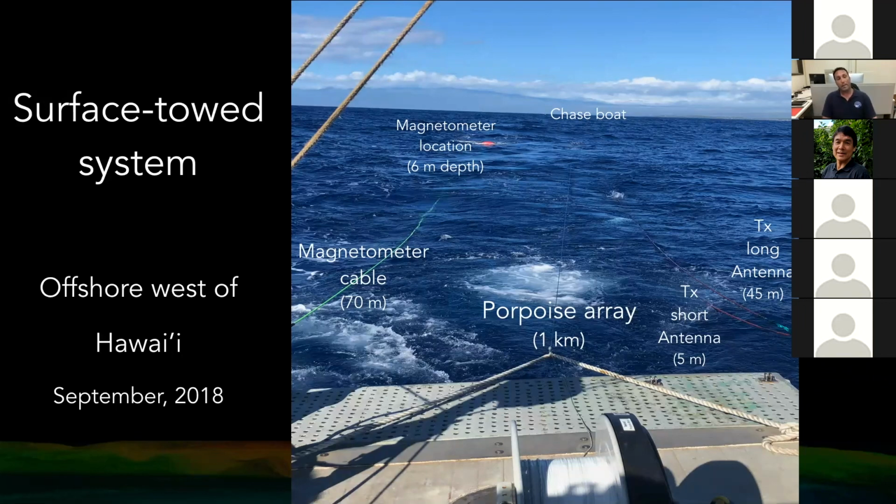The only problem that we encountered, which you don't see, is that at the end of the array there was a chase boat. There is extensive fishing boat traffic offshore of Kona, so the chase boat worked hard all the time to keep our array clear of boats that would cut through the middle of the array and cut our entire system. That was one of the most challenging things we had in this survey. So this is another disadvantage of towing things on the surface.